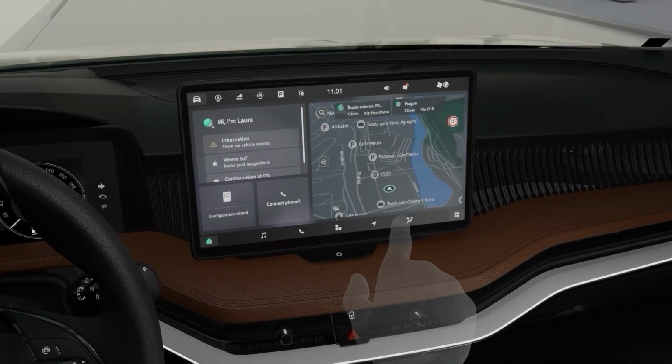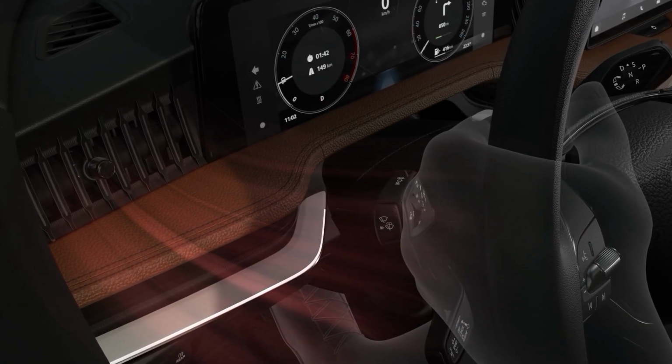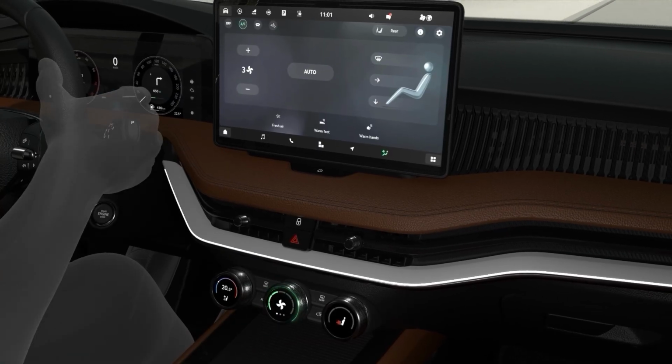Use the predefined Smart Climate functions like warm hands to adjust the climate in the car. Fan speed can be easily changed with the middle smart dial.